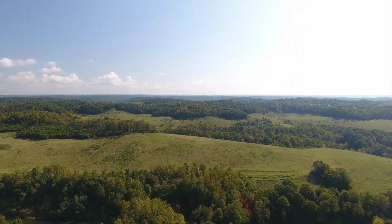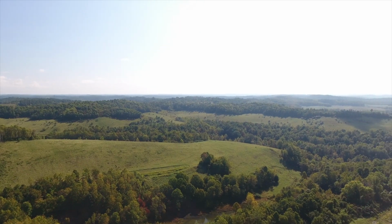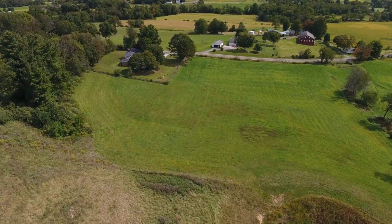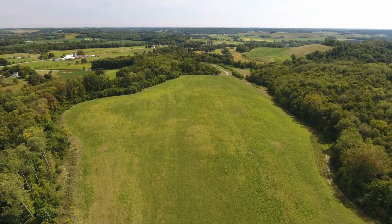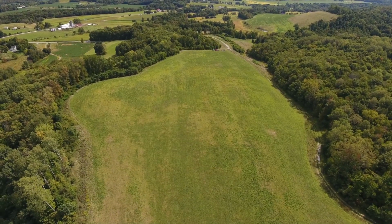Third, with the elimination of high walls and pits, the land is returned to a productive state. Fourth, aesthetically, the scars from past mining are eliminated, and the land now blends into the surrounding landscape. And fifth, physical hazards such as flooded mine pits, exposed high walls, and open underground mine entries are eliminated.